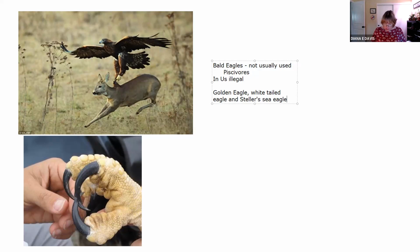The only people who can use eagles are people who are considered master falconers. This we'll talk about a little bit later, but it takes 7 years of training at a minimum and a written test before you get called a master falconer. And they are the only ones allowed to have eagles. And in the US, a maximum of 3 eagles.